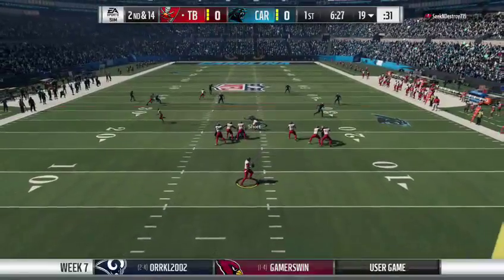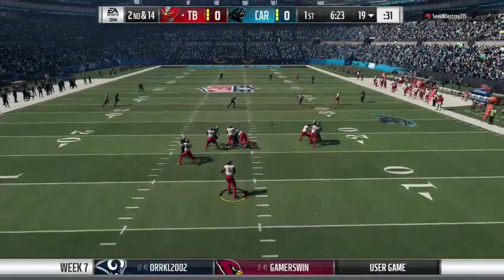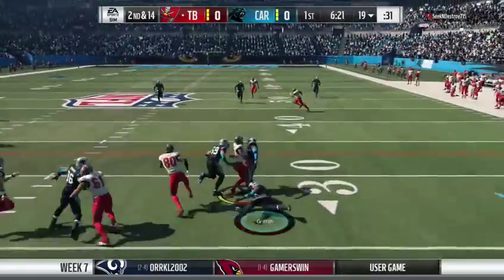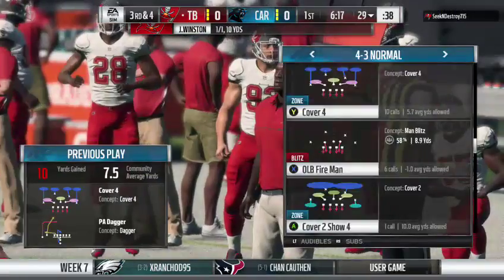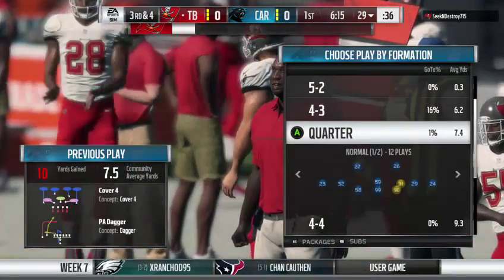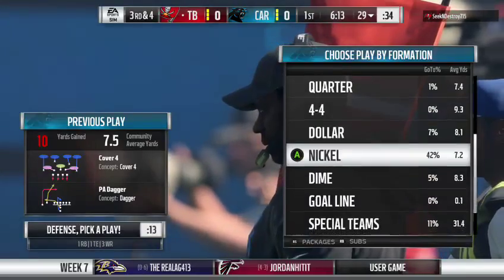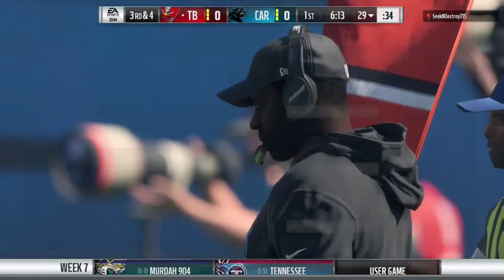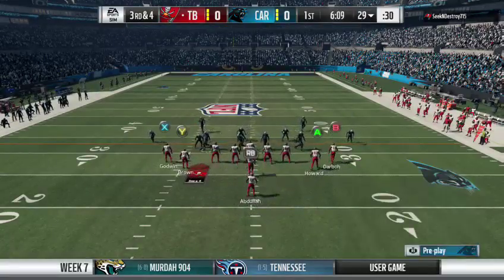Second down, Winston. Open man is Amara Darboe, complete. And he'll get to the 29-yard line, brought down there. They'll wind up getting 10 back as that sets him up for third down. And they'll look to avoid an early three and out here on third and four.